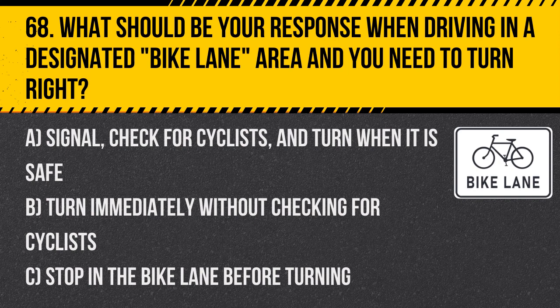Question 68. What should be your response when driving in a designated bike lane area and you need to turn right? A. Signal, check for cyclists, and turn when it is safe. B. Turn immediately without checking for cyclists. C. Stop in the bike lane before turning.